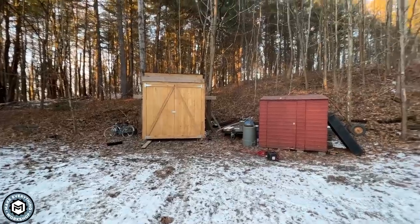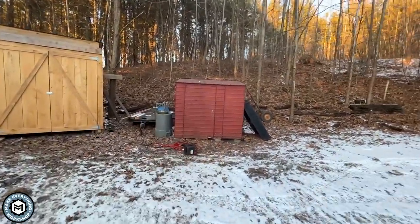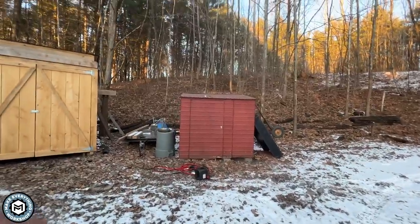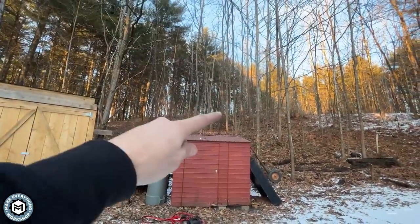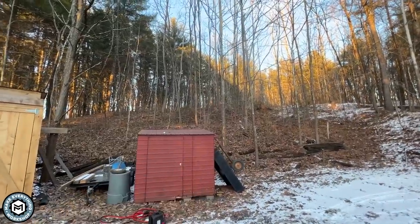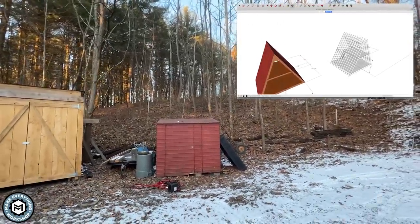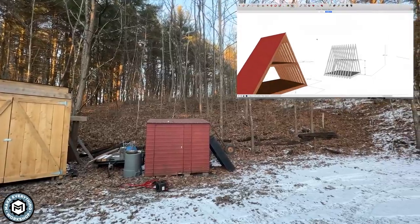So these are the two sheds that you've seen before. This one holds the skid steer and this one has all the windows in it. And our plan for the spring is right up over there, basically right on top of this hill. I want to build an A-frame cabin, something that I've talked about before up here. And I think it's just going to be such a great location.